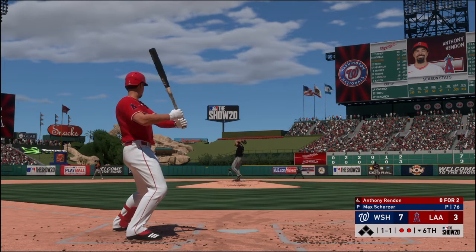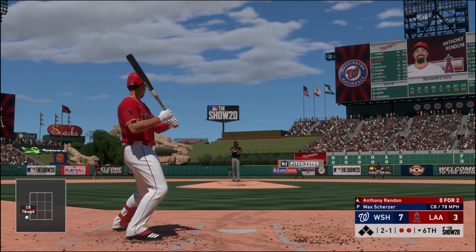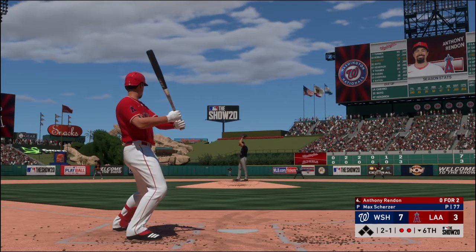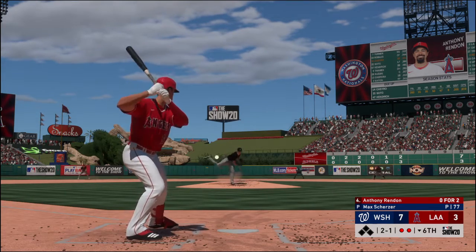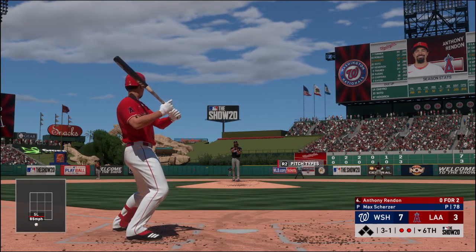Scherzer into the windup. 1-1 pitch on its way. No offer on that one. Two balls and a strike. Wanted to get the front door curveball on the inside corner there, but it backed up a little and stayed off the corner. No. And this one's low here, so the count swells to 3-1.